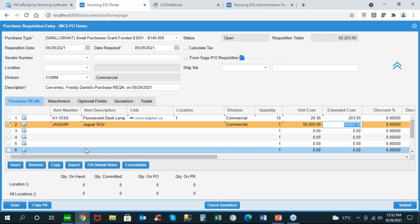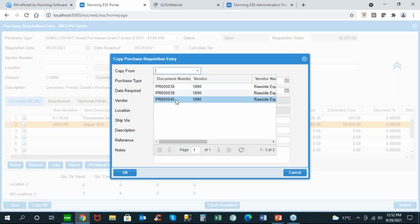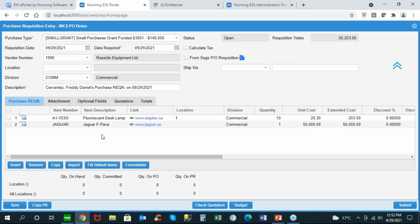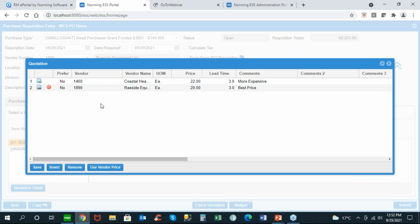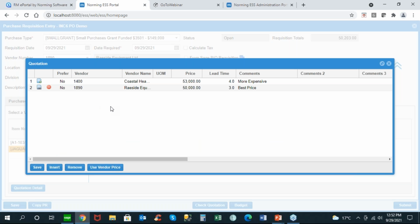But now to streamline the entry, I could import from the catalog or I can copy from a previous requisition that I've used. So I'm going to grab this requisition and say OK, and it populates the details for the items, the website links, the quotation details. So if I look at the quotation detail, I can see here's the two vendors and the criteria. One was more expensive, this was the best price. So that was the vendor we chose, $18.90. And then same thing for the Jaguar, the quotation detail and the criteria that we used.